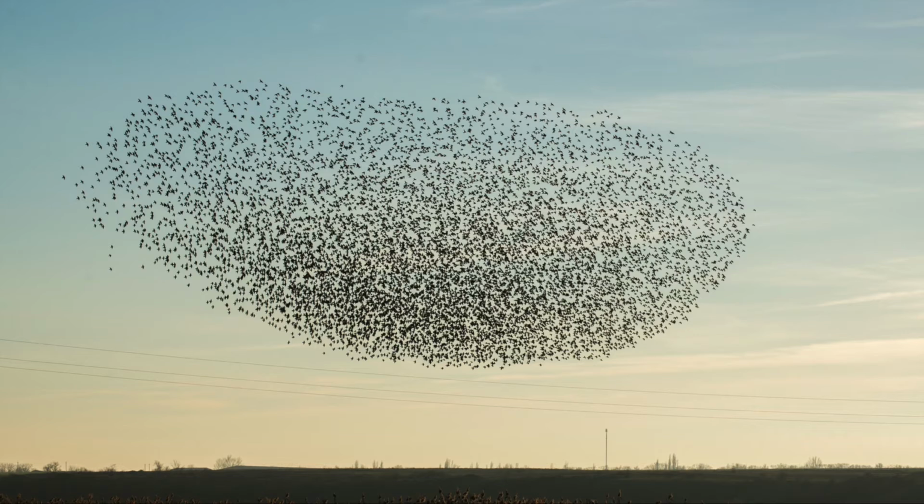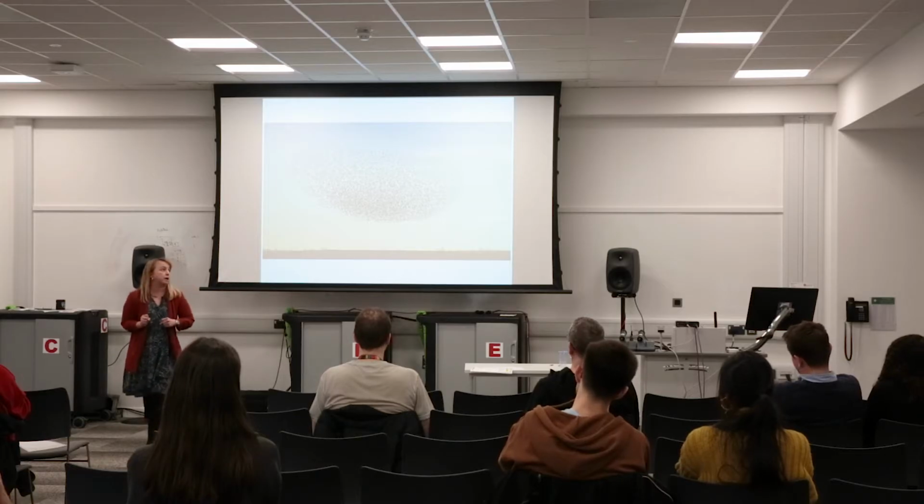If you look at birds, they can do these beautiful, complex dances in the skies. And there's many features that are useful for engineering. They can scale to huge numbers. If a bird falls, the whole system doesn't crash, so they're robust. And they can do more than the sum of their parts.